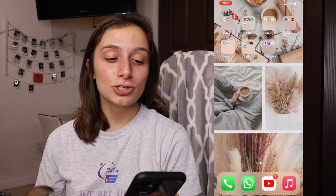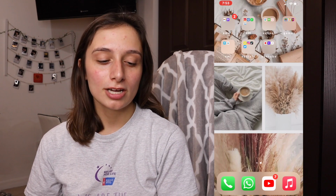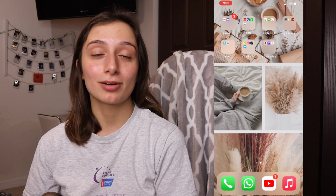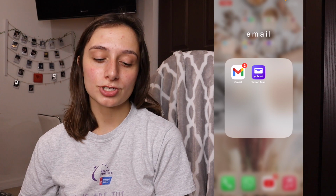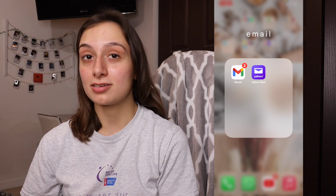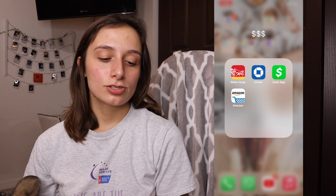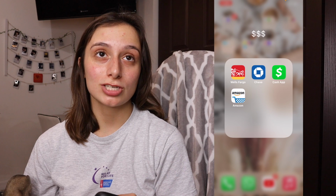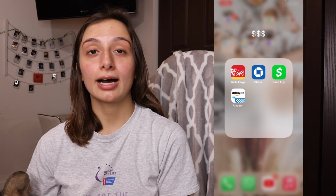So on my next page here, I have all the different apps that I use all the time that are not the standard apps that come with the phone. So in this first folder, I have my email folder. So I use Gmail and Yahoo Mail. This folder is just basically all my finances. So my banking accounts, Cash App, and Amazon, which is the app that I don't know how it sucks us in so much.